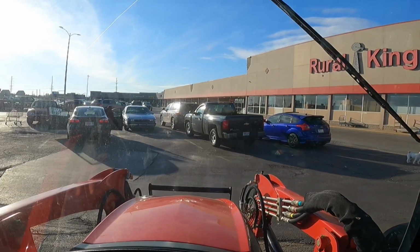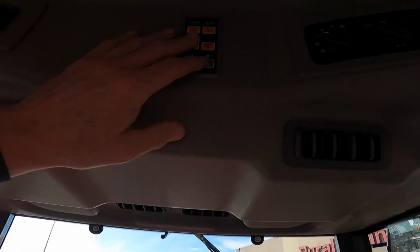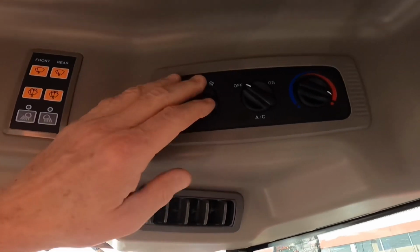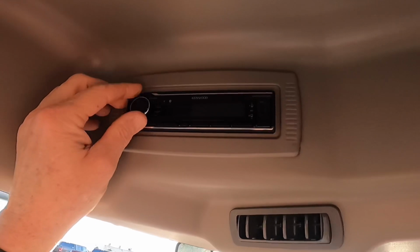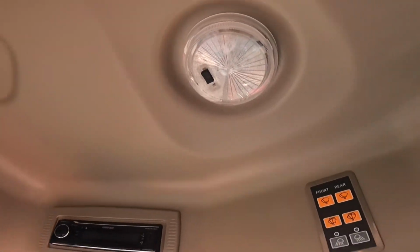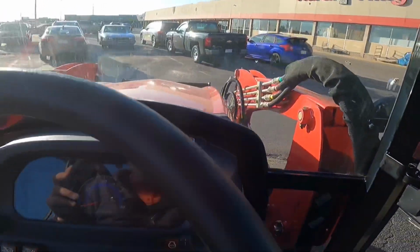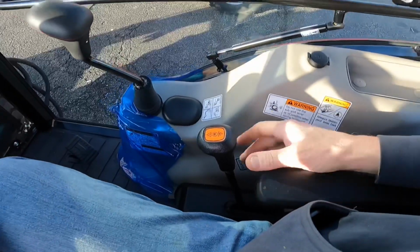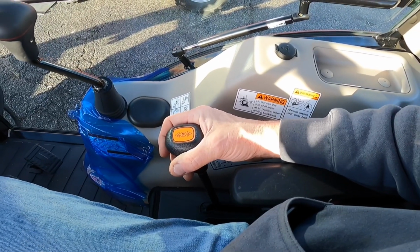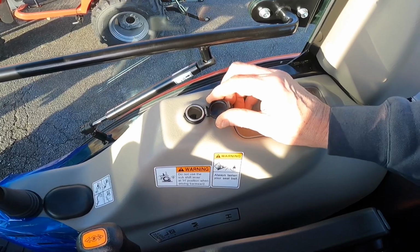I could see myself looking out over that hood within the cab, especially in the wintertime. Everything is, oh, it's got air conditioning too. That's nice. Controls right there. Ah, the sound system. So I bet you it must have Bluetooth or something. Controls here, looks like low, medium, high, so similar to the Kubota. It's got a cigarette or accessory port.